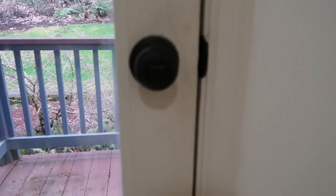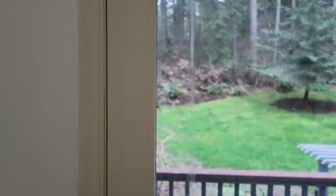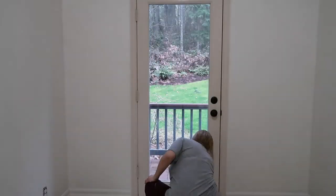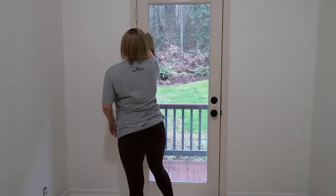So now I'm just showing you guys how filthy these doors looked, and I have wiped them down, so it kind of grossed me out. I was a little ashamed, but I wanted to show you why I want to wipe them down. I don't want to just paint over dirt. That seems kind of weird to me. So I am going to go ahead and wipe them down with a wet rag and my thieves cleaner before applying a coat of paint.